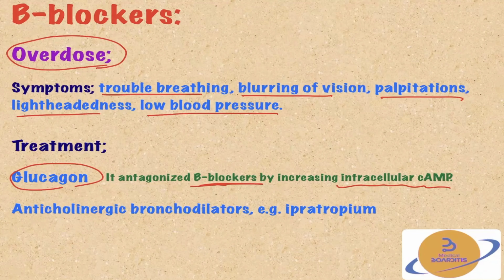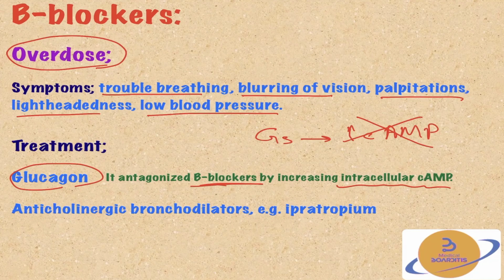Remember, the beta receptors are Gs receptors, so they increase the intracellular level of cyclic AMP. So beta blockers will antagonize this effect, so they will decrease the intracellular level of cyclic AMP. Glucagon antagonizes this effect by increasing the intracellular cyclic AMP. So in that case, glucagon can be useful in beta blocker overdose. Also, anticholinergic bronchodilators like ipratropium can antagonize the bronchoconstrictor effect of the beta blockers.